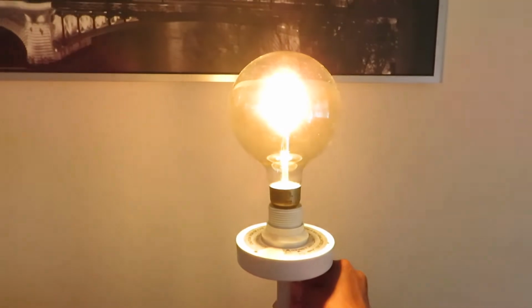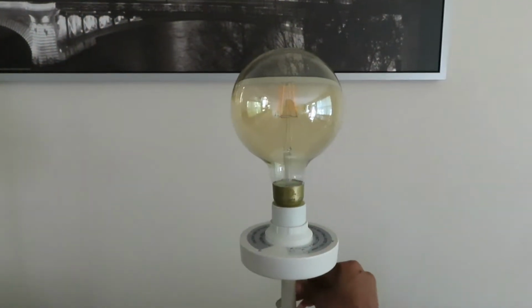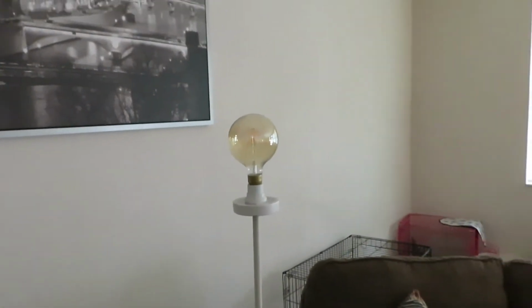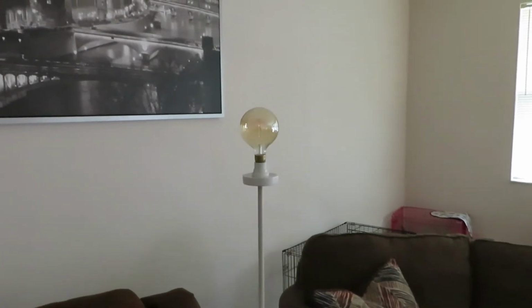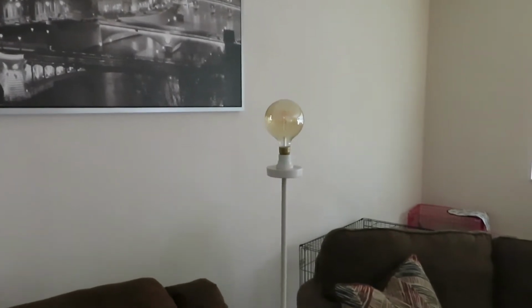it comes on, and then it gets dim, and then turns off. So it looks really nice at night. Really brightens the living room, even though it looks like kind of a dull light bulb. It's really not. It's actually really bright and brightens everything up.